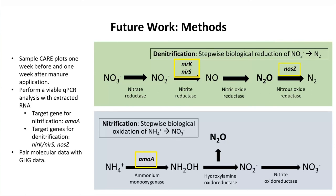So essentially, we're going to be sampling plots 1 week before and 1 week after manure application. And we're going to be performing a viable qPCR analysis with extracted RNA to try to quantify different target genes that code for different enzymes during denitrification and nitrification. So basically, we're not going to be identifying any bacteria. We're just going to be seeing what genes are active during this time and how they are changing after manure application. And that data is also going to be paired with the greenhouse gas data.